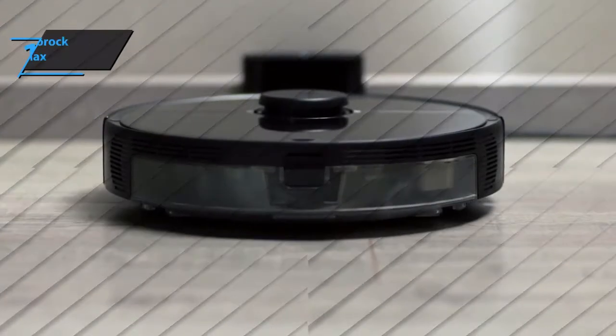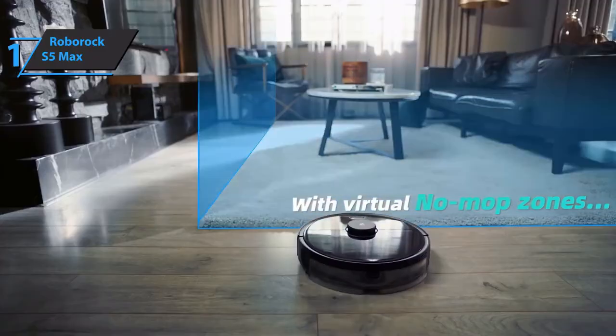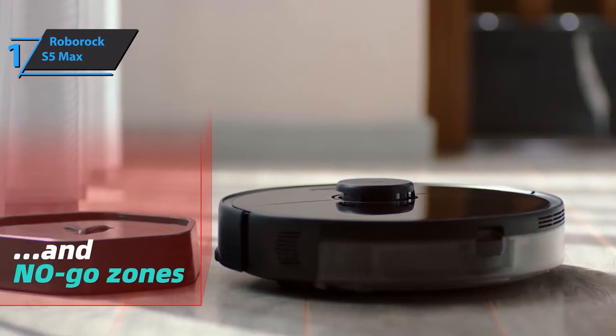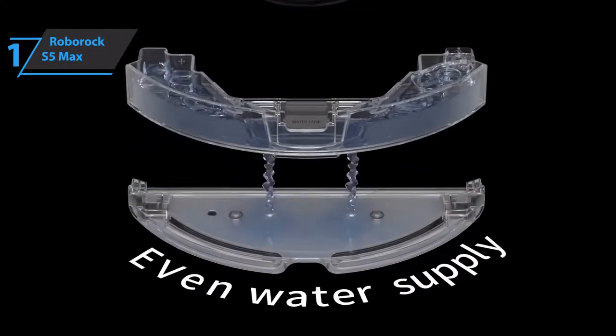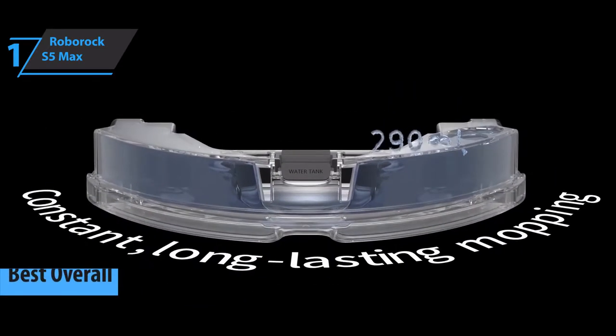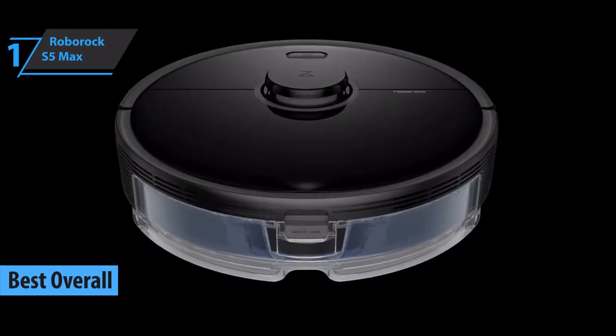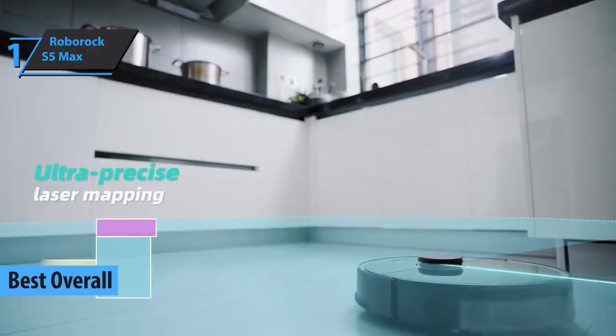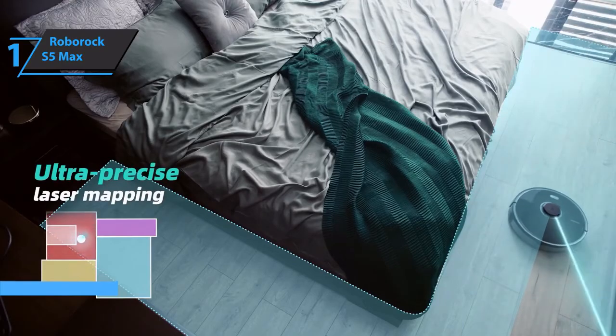The next product is Roborock S5 Max. It delivers premium performance, has high durability, and the best price-quality ratio on the market. Therefore, we decided to award the title of the best overall robot vacuum that you can find in the market in 2021. Treat yourself with clean, freshly wiped floors every day with the S5 Max.